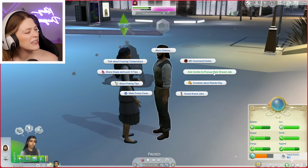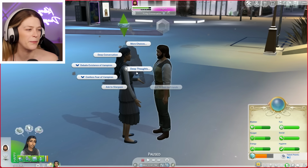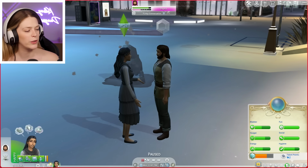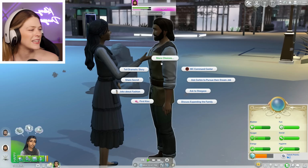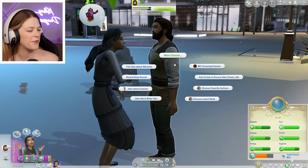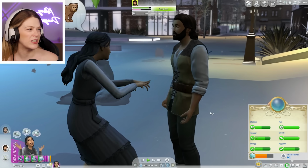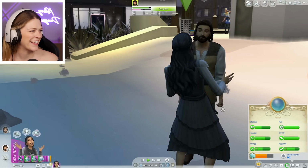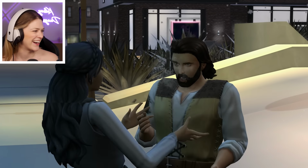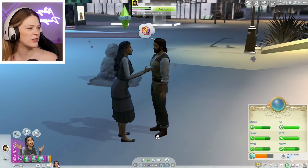But maybe she should ask him to pursue his dream job. Maybe they'll have a little deep conversation. Like, do you really like being a witch hunter? What would you want to be? And then she's gonna ask him to pursue his dream job. He's like, oh, they're feeling very depthful here. She's telling him a crazy story about a bear and stuff like that. He just seems so entertained by her. But she's gonna tell him, hey, what if you pursued your dream job?